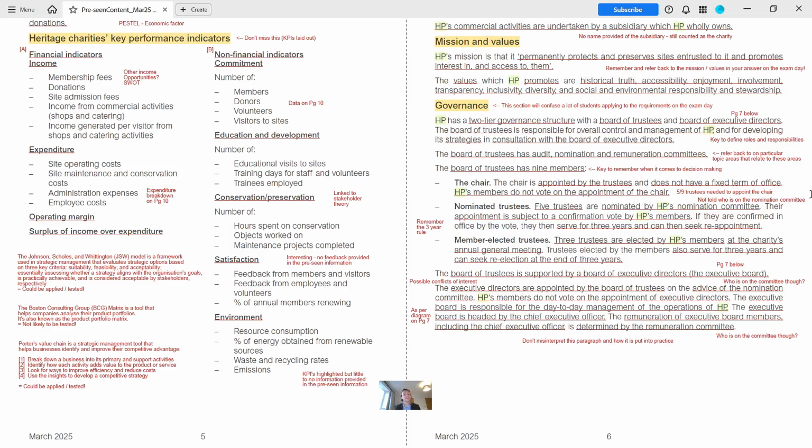The Board of Trustees has 9 members, which is key when making decisions, because the first area in bold is all about the chair. The chair is appointed by the trustees, of which they have 9, and does not have a fixed term of office, and therefore Historic Places members do not vote on the appointment of the chair. The members are the people who donate to the charity, but the appointment of the chair is done by the trustees. There are 9 trustees, so they'd only need 5 out of the 9, the majority, to win the post of the chair.